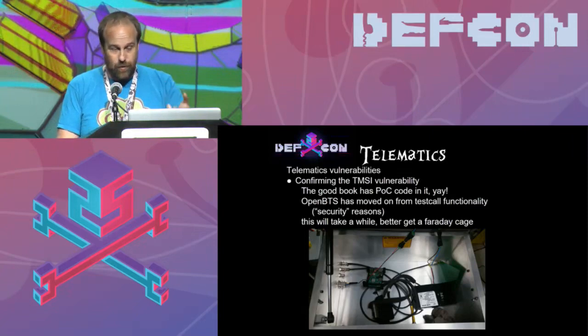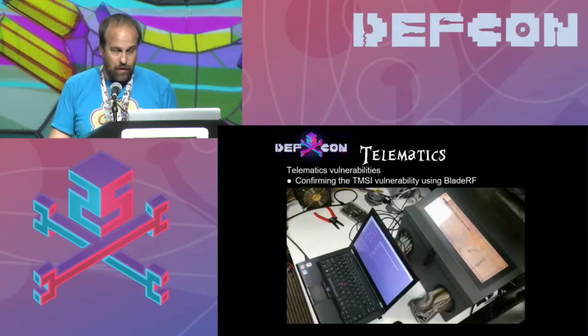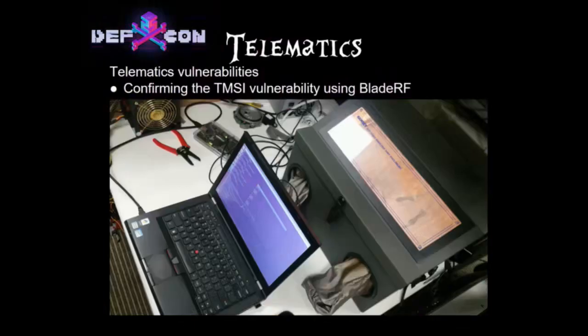So we got a Faraday cage. We put the TCU and antenna and Raspberry Pi in there so that we could try this out. Here's another shot of us actually with it going. We've got a BladeRF software-defined radio feeding the antenna into the Faraday cage, trying it out.